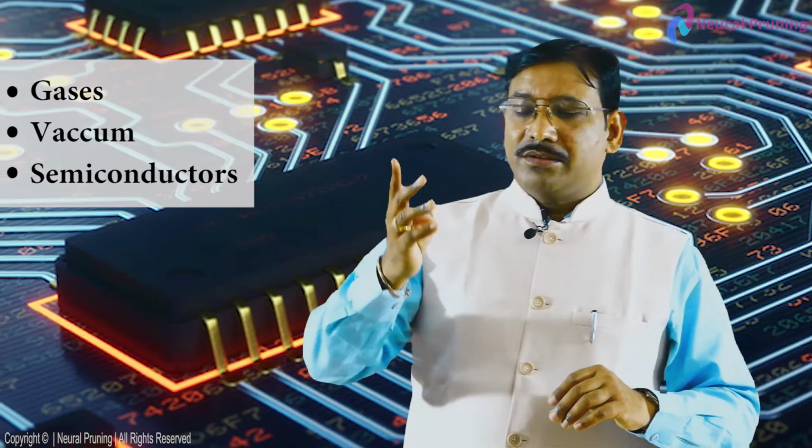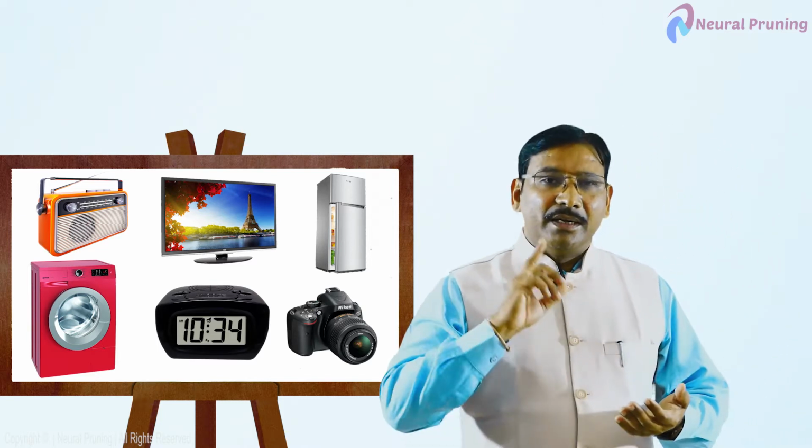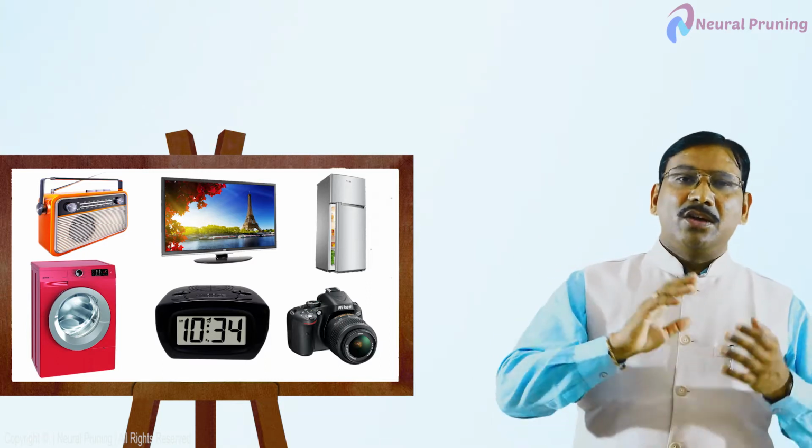the various competitive examinations. Electronics is defined as the branch of engineering that deals with the study of behavior of electron in gases, vacuum and semiconductors. After the invention of the semiconductors, the size of the electronic devices and the electronic components has reduced drastically. Hence, the components of the electronic devices also miniaturized. For example, at home, we are using radio, television, refrigerator, washing machine, digital clock and cameras and lot more.